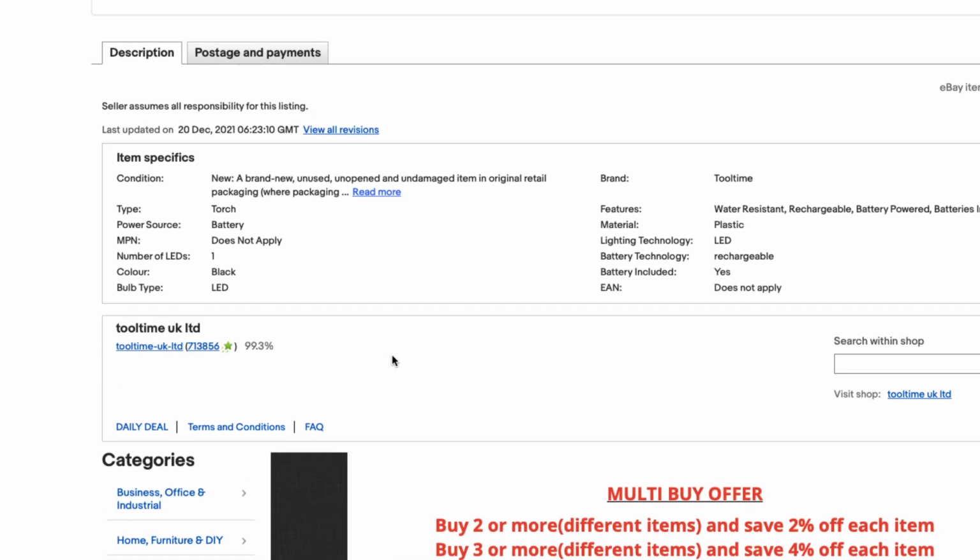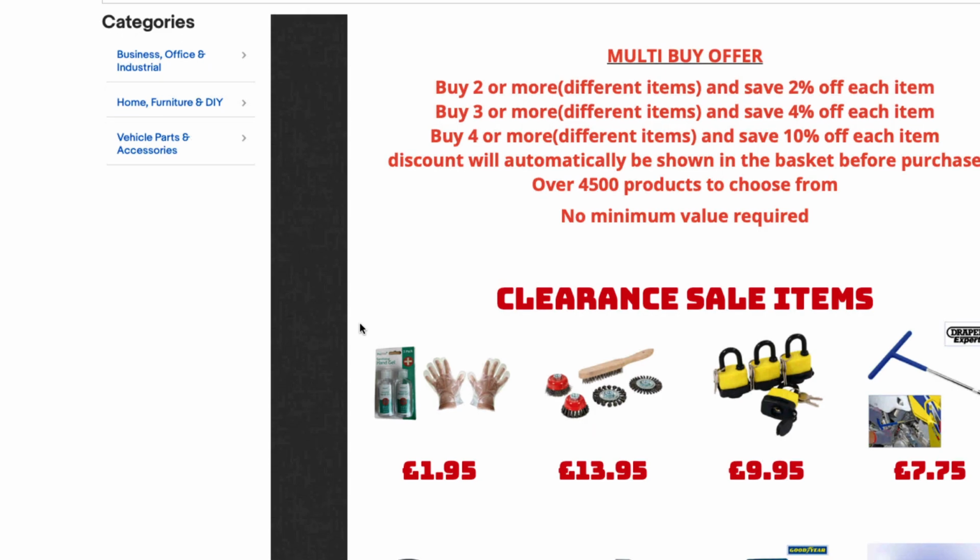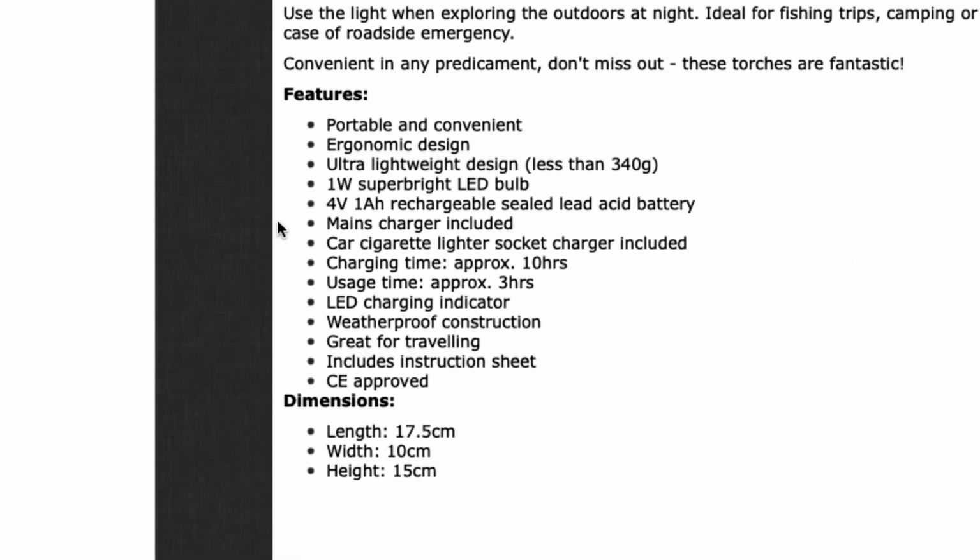Let's just have a quick look at the specs here. Number of LEDs, 1. What else does it say about it? Not really much at all. Okay, let's just zoom in a little bit here. 1 watt, a 1 watt super bright LED bulb. Very good. And that's where the FL1 standard comes in. And that's what I want to talk about today.